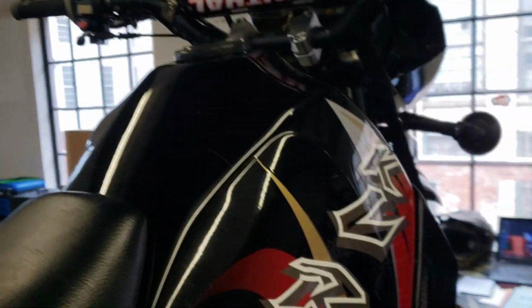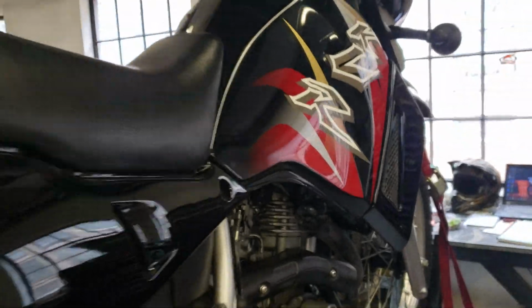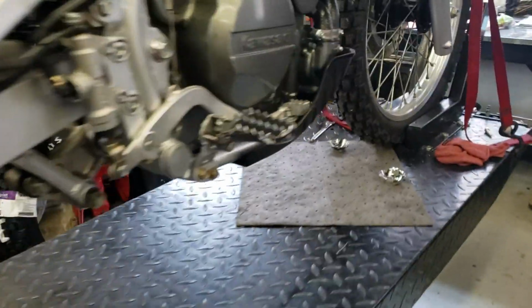The Dent Magician, there were a couple of original dents in the tank. He popped those out and laid down this beautiful paint job. So with the IMS pegs, it's no longer the low self-esteem bike.